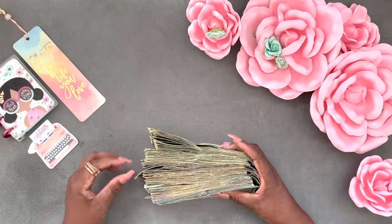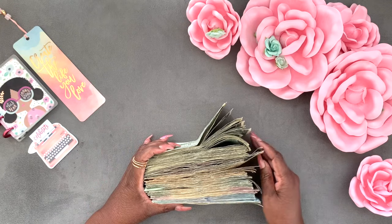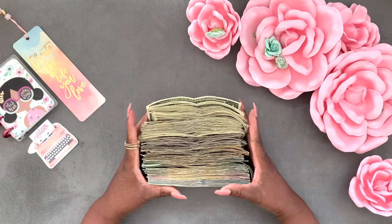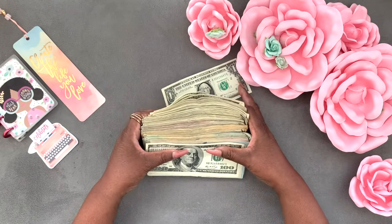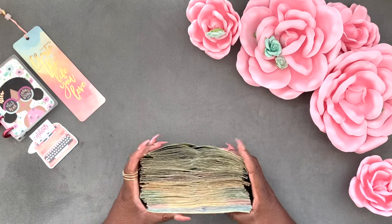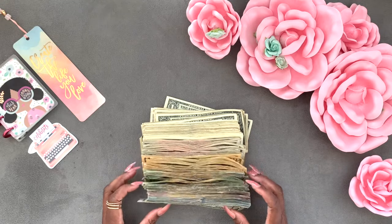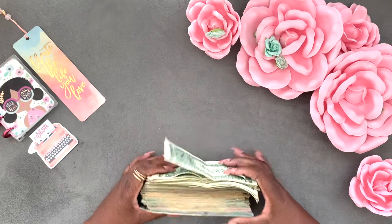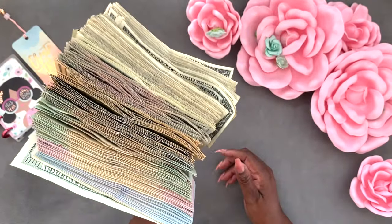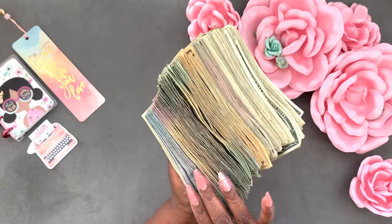Y'all, this is what we have saved in 3 months over here. This is what we have saved, and it's actually a little bit more because some of the sinking funds are ones that I use and then I replenish. So this is what we've saved since January in the Legendary House of Shay, y'all. Look at that. You can see the difference. It's like a rainbow, right?